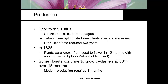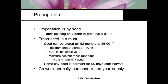Some florists grow the cyclamen at 50 degrees temperature over 15 months, but the modern cultivars, they've cut it down to 8 months. Now, this is seed to flowering plant, remember. So we're only doing tuber production by cloning or to preserve a clone. There's a lot of tissue culture that goes on as well.